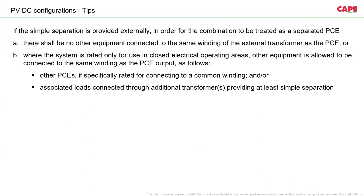Now, if you use a combination of one transformer with many inverters, sometimes people buy inverters without a transformer, and sometimes five inverters are connected to one isolation transformer. You should also look into these requirements. There shall be no other equipment connected to the same winding of the external transformer as the PCE. That means you have a dedicated transformer for each PCE, and you shall not connect the secondary winding of the transformer to a load other than the PCE.